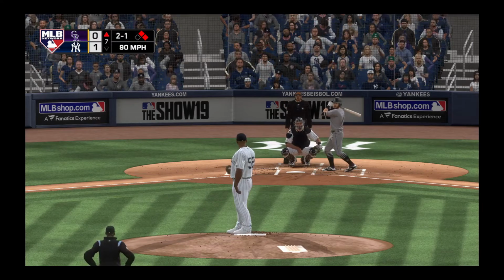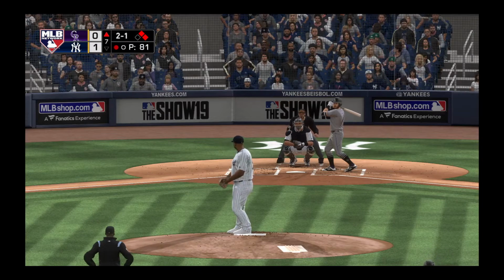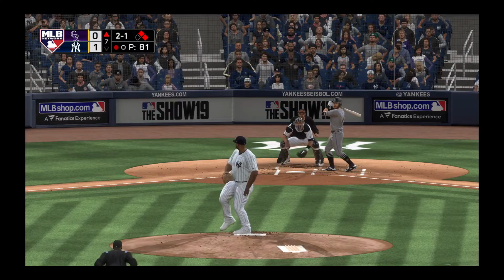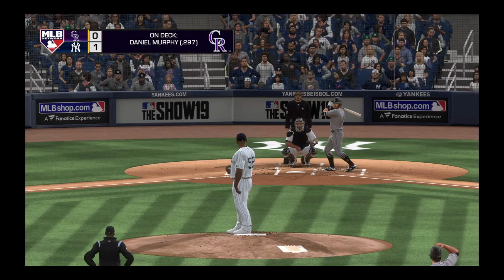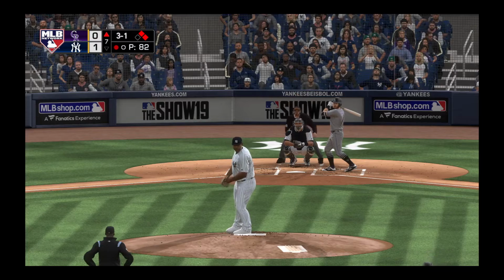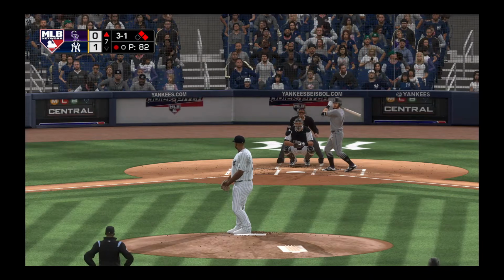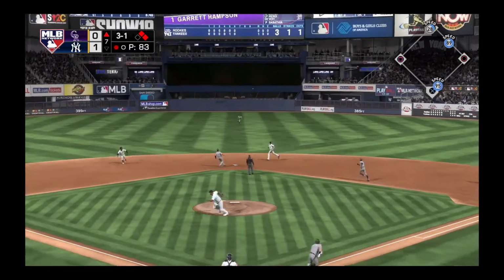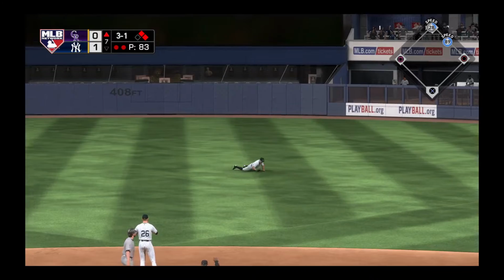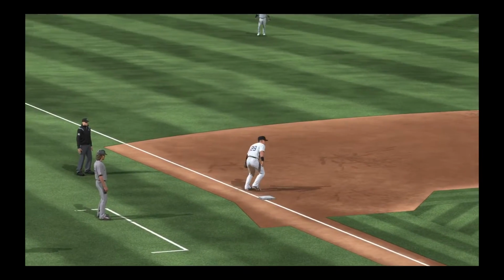Looked like that swing was in slow motion. 2-1. That is such a tough pitch to lay off right there, but you have to find a way. There's nothing you're going to do with that low sinker except foul it into your shin or hit a ground ball to the left side. Line drive to center field. And he'll lay out to make a spectacular catch. Wow.